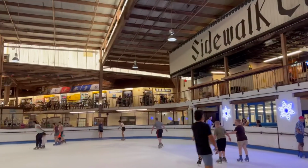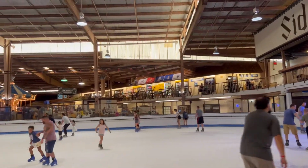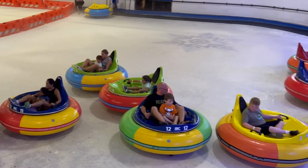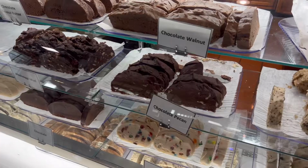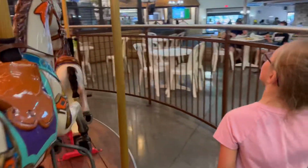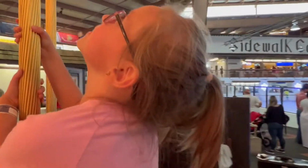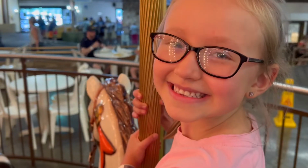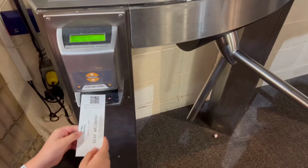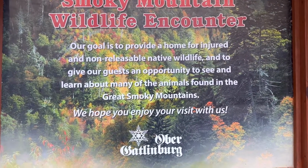Once we reached the top, we saw people ice skating and riding bumper cars. And there's plenty of places to eat and get treats. But all I wanted to do was to ride the carousel. And then see the animals. I really love animals, do you?